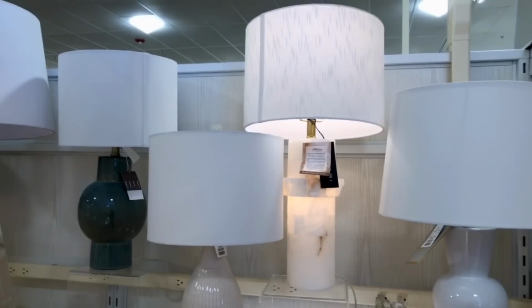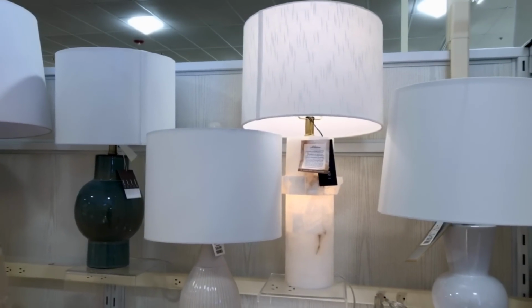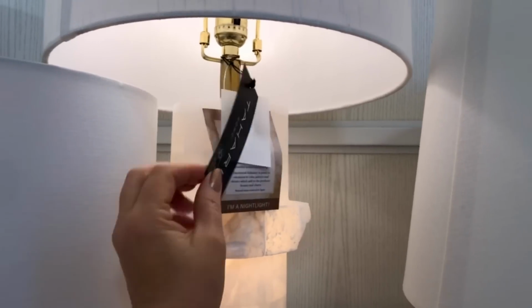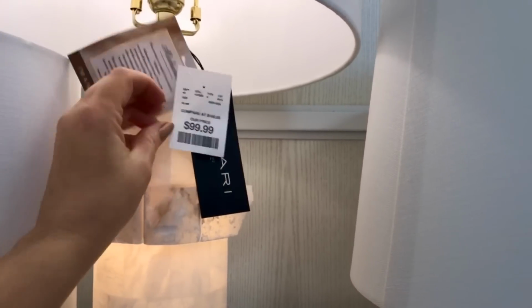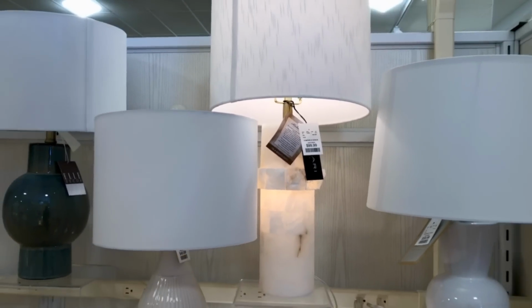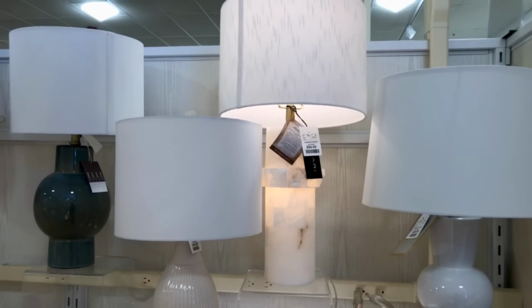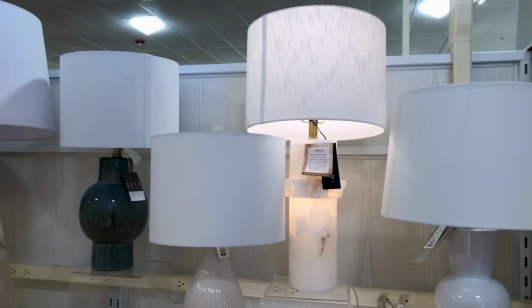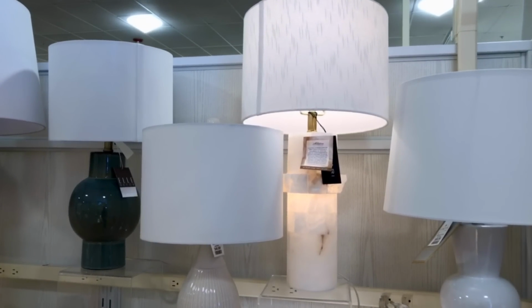I lit this alabaster lamp in store to show you how exquisite alabaster looks on a lamp base. It just glows. And I think this is one of my favorites for that reason. Alabaster is just very in style right now. So $99.99 for this piece. I didn't see any others. That's one of the troubles with home goods.